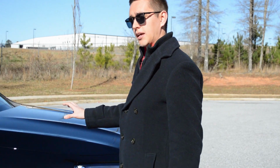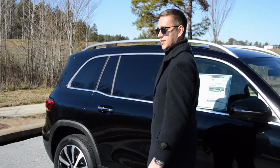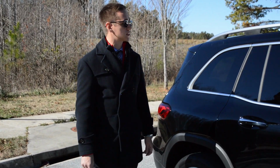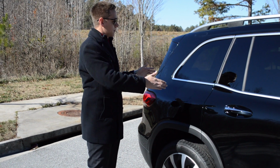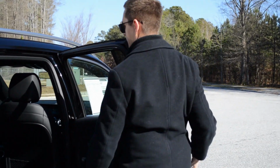Interestingly enough, even though the GLC does not offer that, this chassis can give you a third row seat option, just like the new GLE from Mercedes-Benz. It's a standalone option, and it will be 2 seats which you can manually lift up and down all the way in the trunk. Let's take a look here in the back.